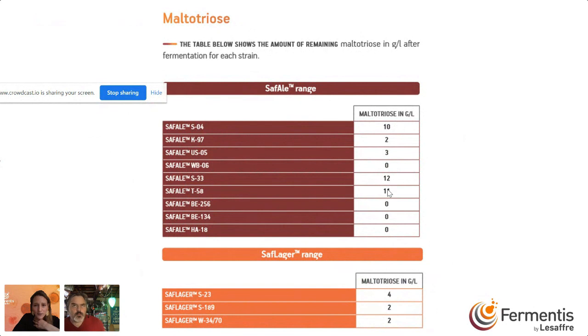And you can see that you have some yeast strains that leave a lot behind, like, for example, S33, a very low attenuator, T58 too. And then you have some yeast strains at the opposite that are going to leave no maltotriose behind. Some of them are diastaticus, B134, WB06, or 2 diastaticus strains. So that explains why there is no maltotriose behind. B256 is not diastaticus, but it is a maltotriose plus strain, so high attenuator.